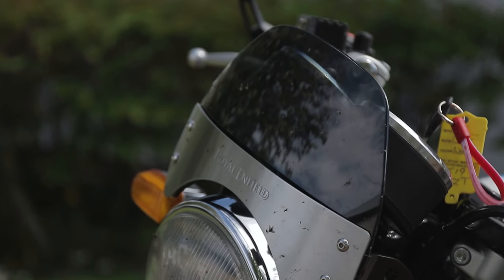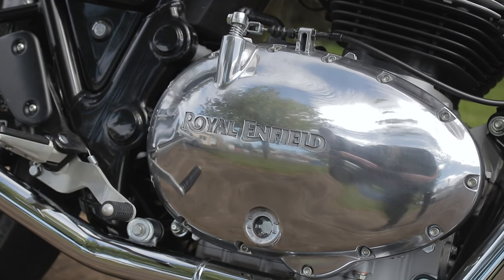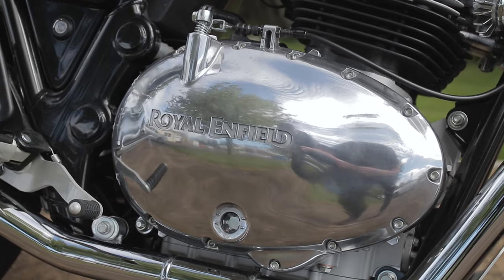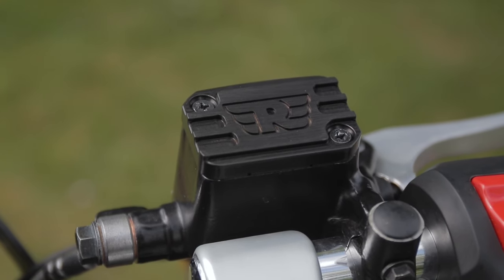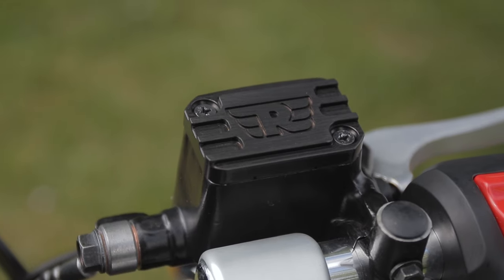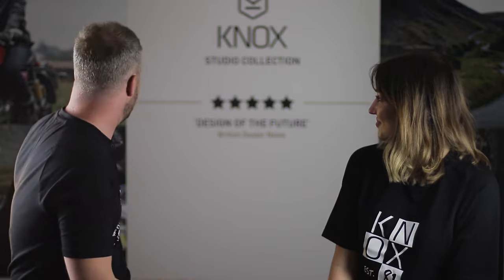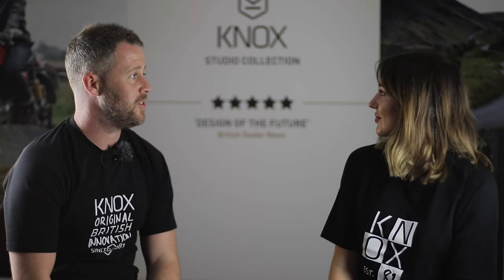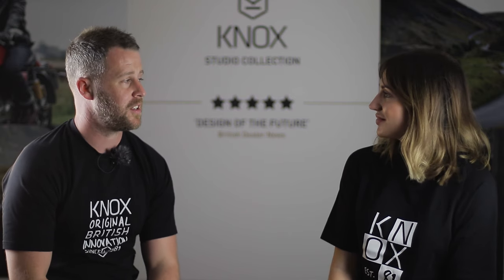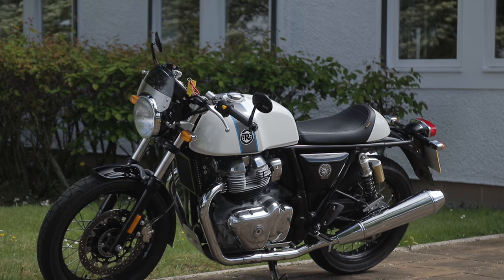Well, I know the design brief with the Continental 650 was actually to keep quite in tune with the Continental 535 that they had before, actually what we've got plastered on the side there. And actually, really nice. I think if you put the two together, it's got that heritage. You know, they've kept quite true to what they've done in the past, so that's quite interesting. Yeah. So the Continental that we've had was the Ice Queen.